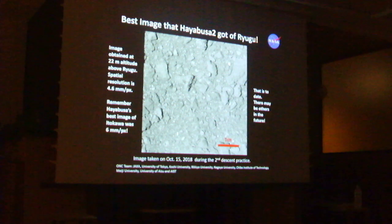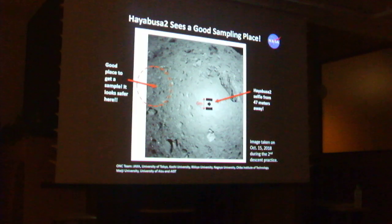And the resolution is 4.6 millimeters per pixel. Remember, the surface of Itokawa, the best resolution was 6. So this is even better at Ryugu. So one of the areas that we think, when I say we, it's JAXA, NASA, working together, where we sample. This is where Hayabusa may go to sample next year.